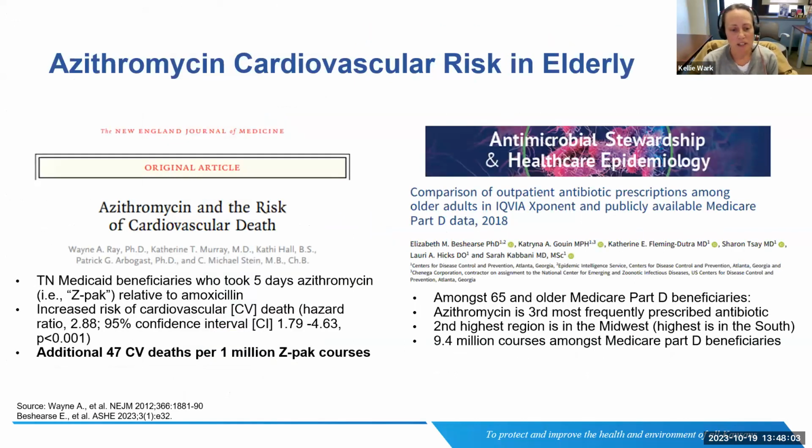So another topic, not necessarily a shorter duration topic, though it is shorter for azithromycin, is something to really be aware of, especially for the elderly: this azithromycin issue. For community acquired pneumonia, we get a lot of people that are treated with azithromycin or these Z-Packs. This is a couple of studies. This was one in the New England Journal of Medicine, and they looked at these Medicaid beneficiaries, and they looked at people that took 5 days of azithromycin or 5 days of amoxicillin for these pneumonias.